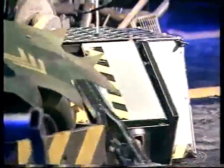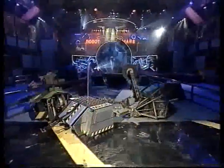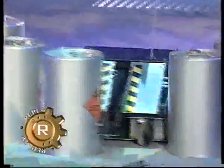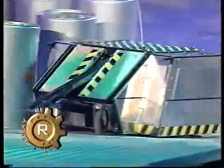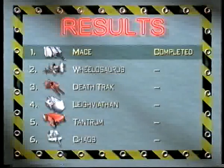Trying to ram Bash, which is always a mistake. With that grinding disc at the back, but they're trying to power their way through. There's Dead Metal's pincers. But as the circular saw comes down, Mace drags Dead Metal over the line. They're through. That's a good run. Through those barrels as if they didn't exist. And Mace first to complete the course. Well done.